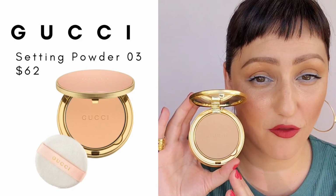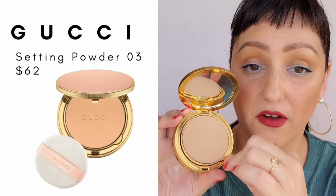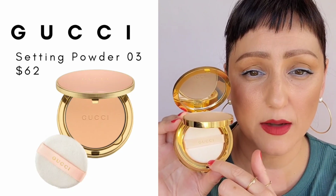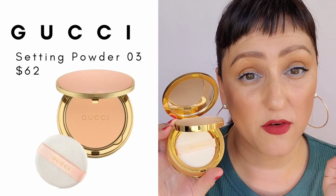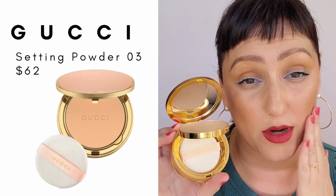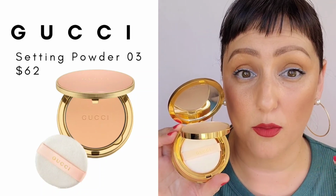So it's just an overall great powder. Underneath, just so you guys know, there is a little puff under here. And I do recommend replacing these at least once a month, especially if you're oily, so that no bacteria from the oils in your skin start to get on the puff and clog pores or create more problems.